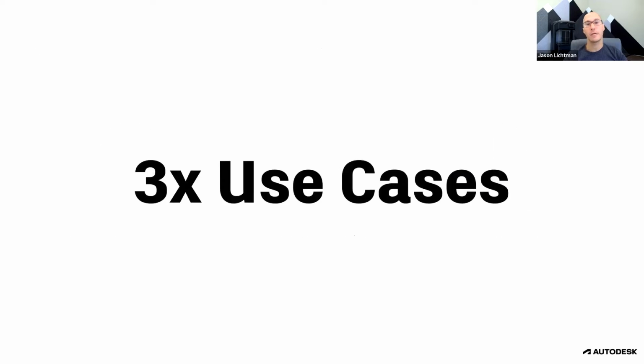There are three use cases we're going to cover today. Now, keep in mind that there are plenty more use cases than the three that I'm going to show you, but I want to show you three practical examples of what it looks like to use Prodsmart for barcode scanning. For each of these examples, I'm going to show you what it looks like without barcode scanning, and then what it looks like with the barcode scanning.